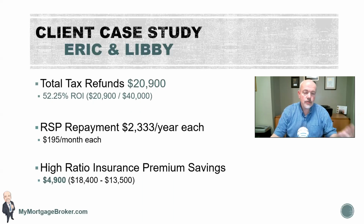The disadvantage is that they will have to repay their RSPs. Each of them pays $2,300 toward their RSP every year. They don't get a tax refund for that anymore because they already got their tax refund. So that works out to be about $195 a month. So that is a liability that they have. But you know what? They want to fund their RSP for the future anyway. And so that's something that they were willing to do and that they could afford to do.